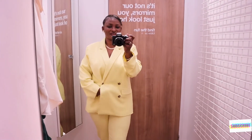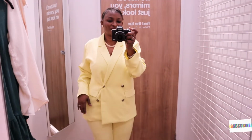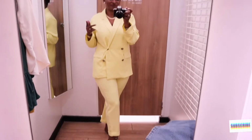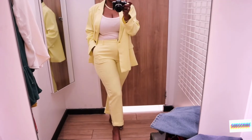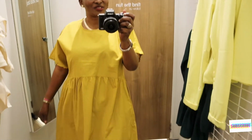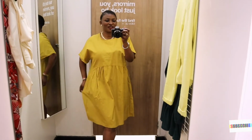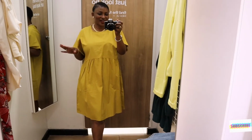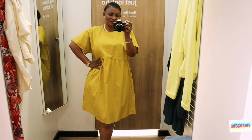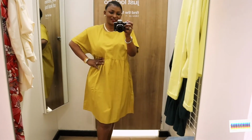Wow, I love everything. It's really comfortable. The fabric is not very, very cheap looking, even though Mr. Price is affordable, but really liked it. Next up, we have this beautiful little dress. What color is this? It's like green, mustard yellow, not very sure, but beautiful, airy, light, easy to wear. You can wear it casual, dress it down with some flip-flops, sneakers, or you can dress it up with high heels and satin with a beautiful belt. I love it.